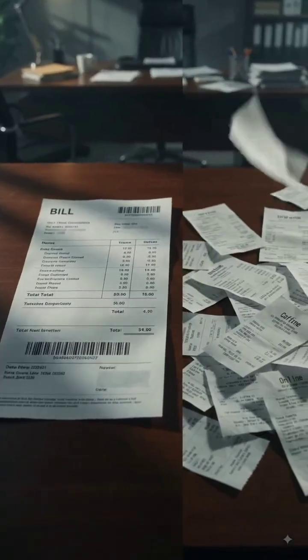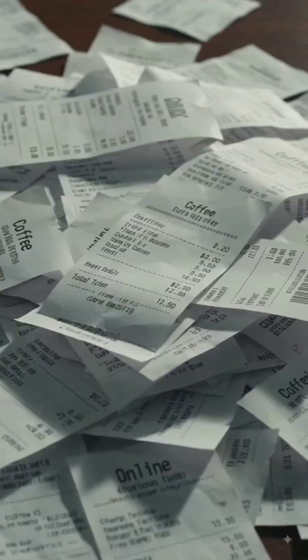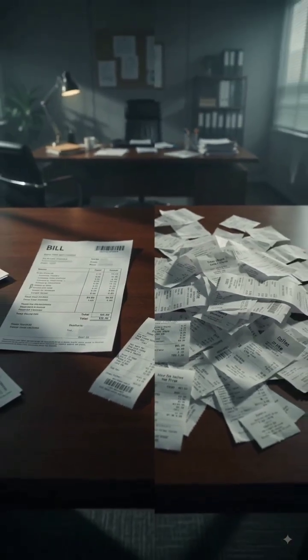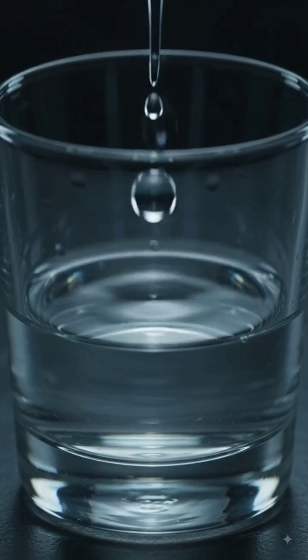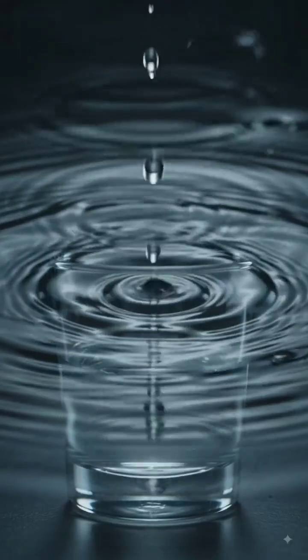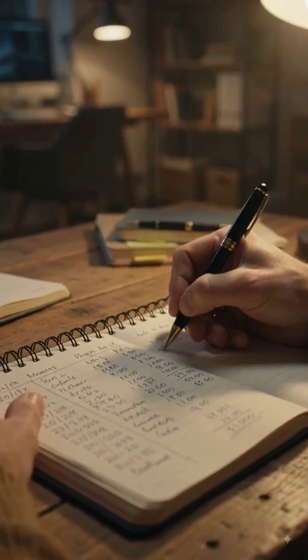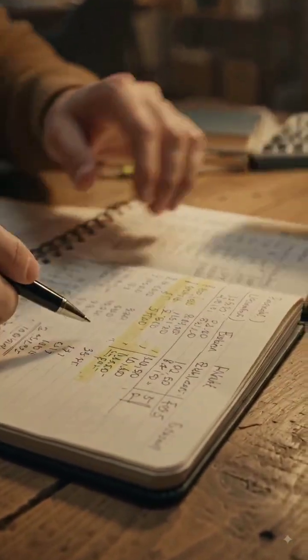It wasn't rent that was draining me. It wasn't my car payment. It was hundreds of small, invisible decisions I made without thinking twice. That realization hit harder than I expected. I wasn't bad with money because of one big mistake. I was bleeding it slowly, daily. So by day 20, I had a full month's worth of data staring back at me, and it was time to actually add it all up.